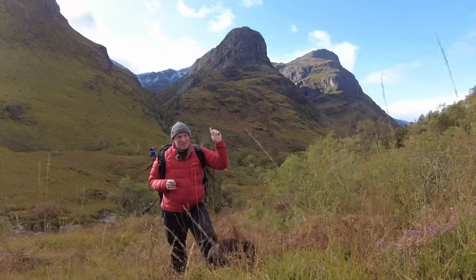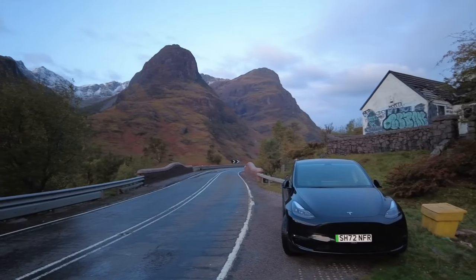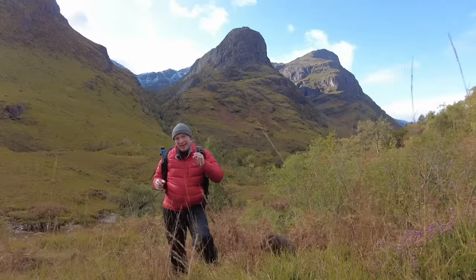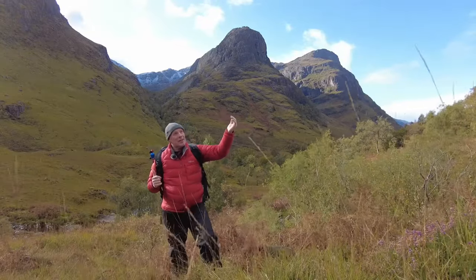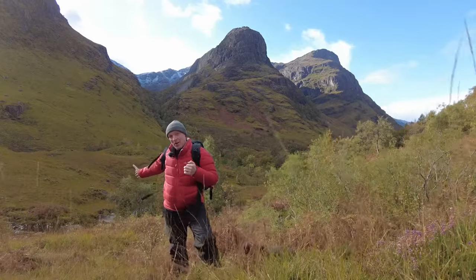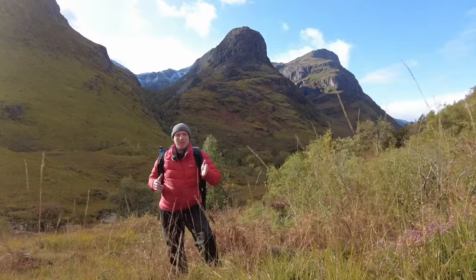That road is really dodgy, it's a really dodgy corner around the bend there. So when you're parking, be careful, and also when you're crossing that road, be really careful. It's a really dodgy section. But once you climb over the barrier, you can head on down and you can see the River Coe in front of you.